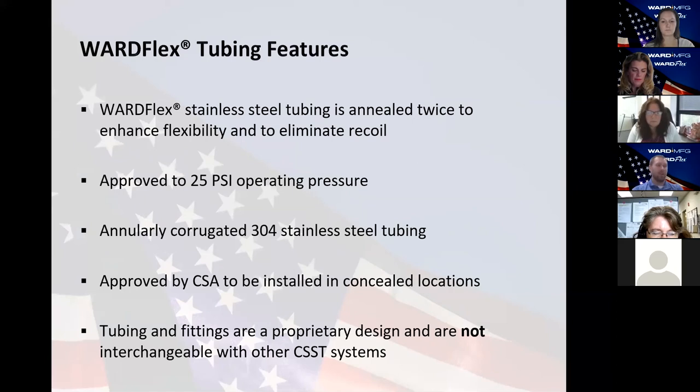Our tubing is quite flexible, and when you bend it into place, it stays there. There's no really noticeable recoil on that product. So when it's bent in, put into an installation, it's going to hold its shape. The reason for that is because we actually put the tubing, after it's corrugated, through a short annealing oven process, where it takes some of the stress that was developed in that product and takes some of the rigidity out of it and gives it its flexibility back in the finished product.